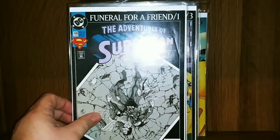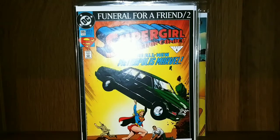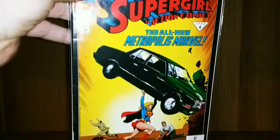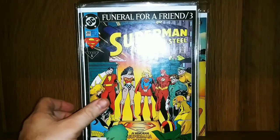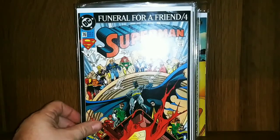We got Adventures 498, getting into the Funeral for a Friend story. We have Action Comics 685. Awesome Supergirl cover there. Nice homage to Superman 1. Got Man of Steel issue 20. Got Superman 76.